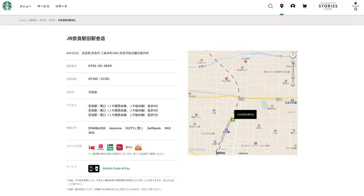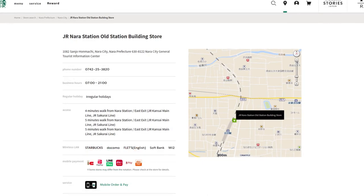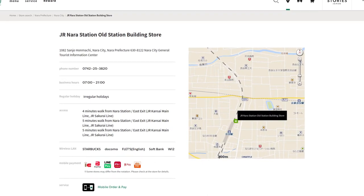When you're out and about in cities, you may want to sit down and have a drink while you recharge your batteries. So what are the best places for getting some apple juice? Starbucks, I think, is an awful choice because in my experience, it's very hit and miss if they have outlets available. And to make matters worse, you can't even find the information on store pages on their website.